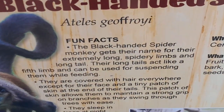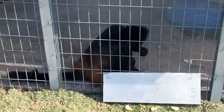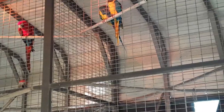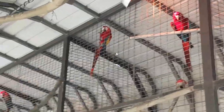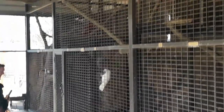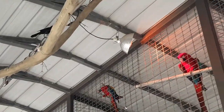Black-handed spider monkey. Good looking guy. Nice little aviary here. Got some macaws. Got the red-headed ones. Got a cockatoo. And definitely some of those crows are in here. Probably trying to get close to his heat. There he lands on them.